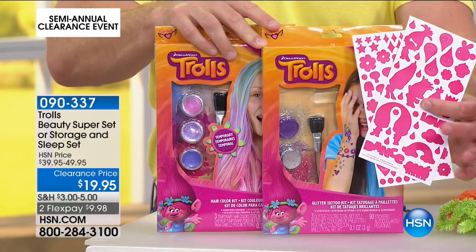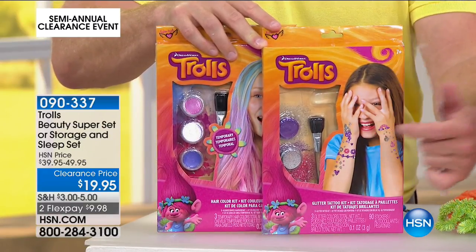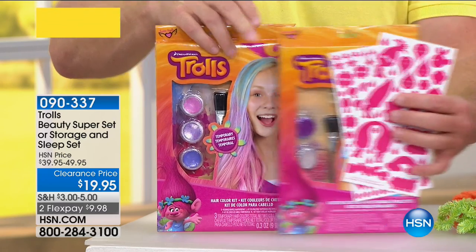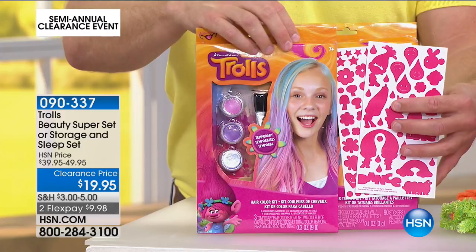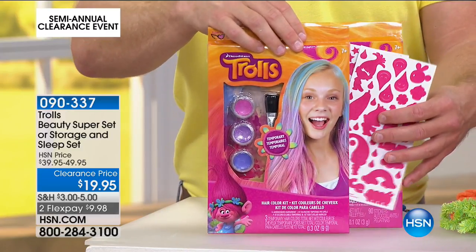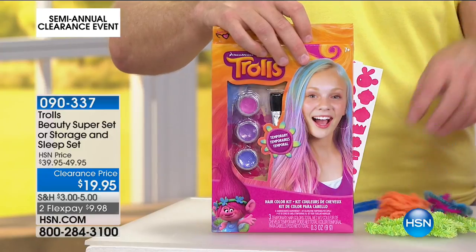These stickers are actually really cool. I've never seen something like them. You peel off the stickers, they're sticky, and then you add the glitter on top of them. So they're glittery tattoos. The hair chalk goes in and completely washes out. Tons of fun to shock mom with different color hair when you pick them up after being babysat. And then you have all the hair accessories, and hair charms.